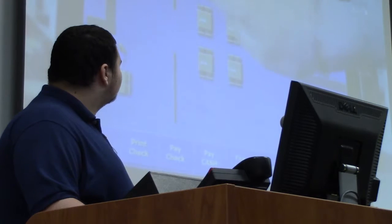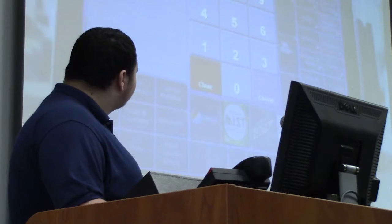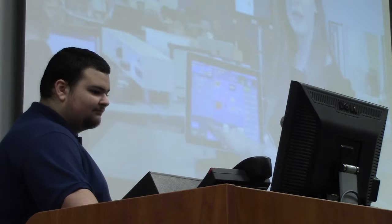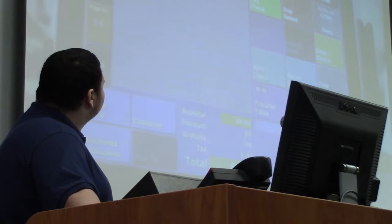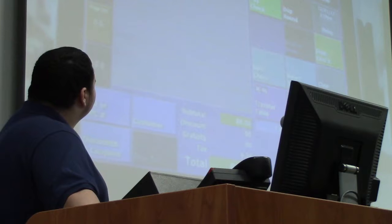You can see the open ticket we created. When I click on it, it brings the order back up. Now I will click the payment button to complete the order. From this screen, I can choose between all forms of payment, split the ticket by item or split the individual items, add gratuity, or add the order to a customer's account.